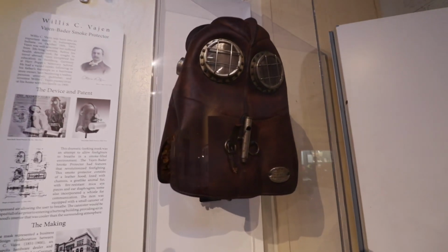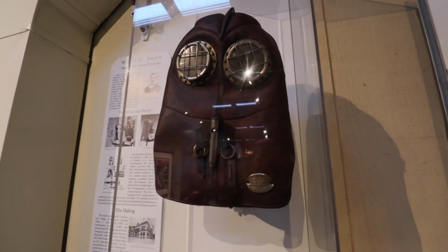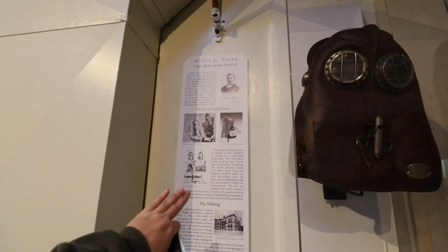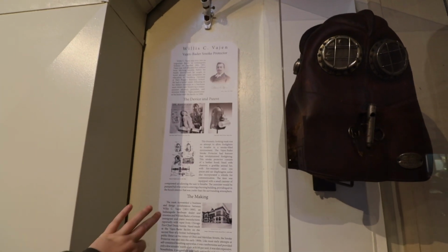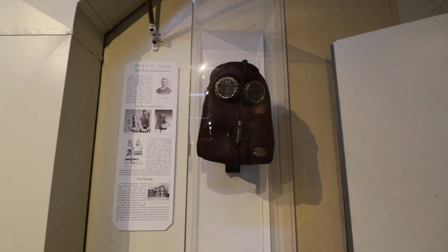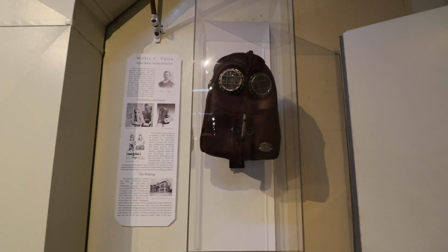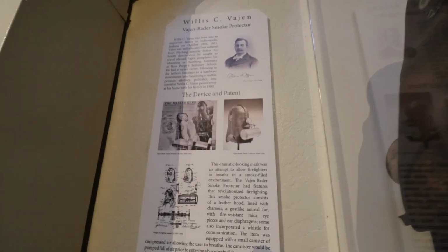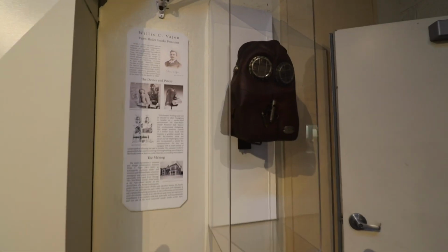This is weird. But it actually is something that's kind of functional. Right here it says that this is actually a device that was used to keep you protected from the smoke. It looks kind of crazy. And in fact, it looks like something out of a sci-fi movie right here, but wow, how far technology has come.